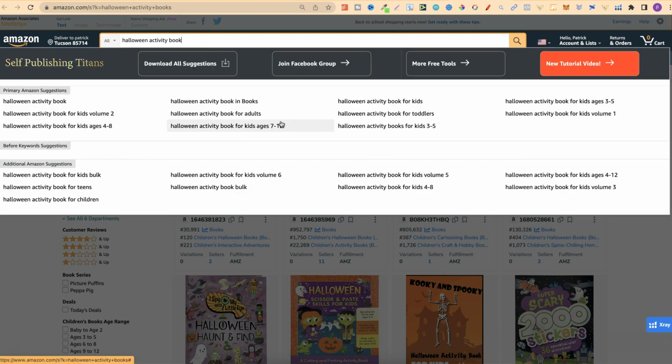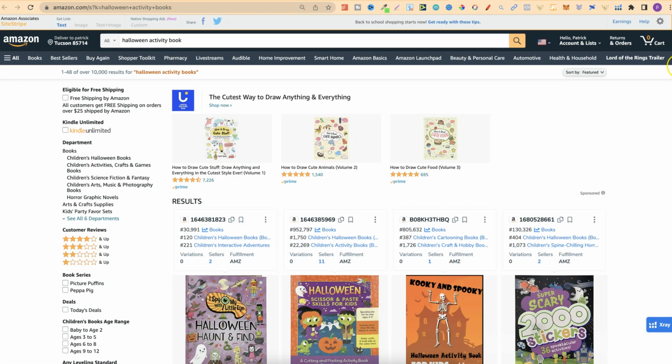Now for any of these books which I just showed, always remember to niche down. So don't go broad and just create a Halloween activity book or a Halloween colouring book or a Halloween notebook. You'll find it a lot harder to make sales if you do that. But if you niche down, start doing research, looking at all of these other ideas, and then choosing one of these, you have a much better chance of making sales.